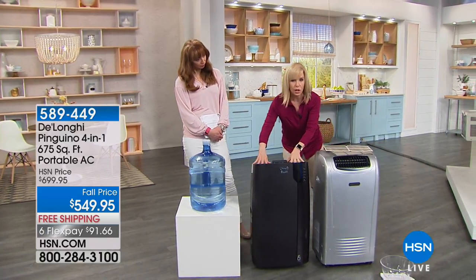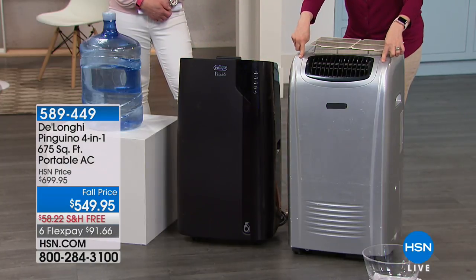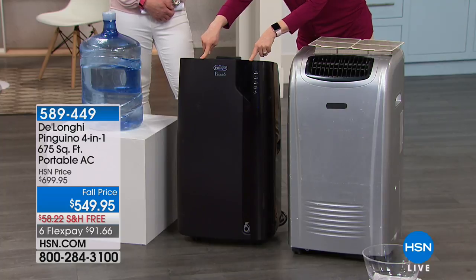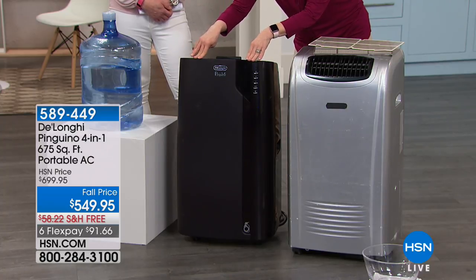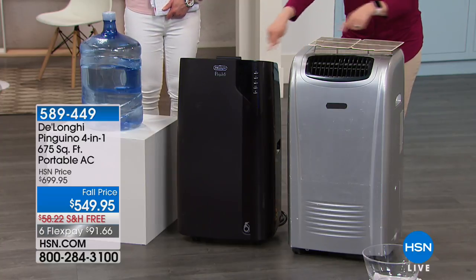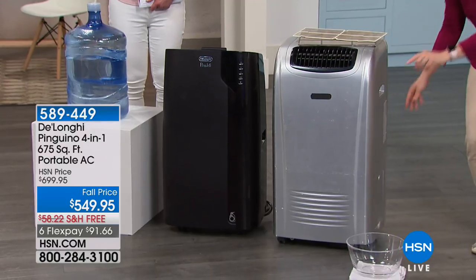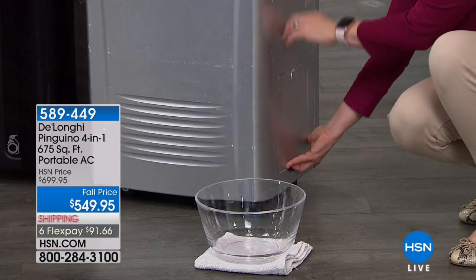Okay, so here's the DeLonghi. We're going to do a little side-by-side comparison. This is the DeLonghi. This is another unit. This is 14,000 BTUs, the DeLonghi. That's the most powerful you can get. This right here is 10,000. So it's less, it's big, it doesn't have caster wheels. But in the dehumidifier, this is standard with other units.